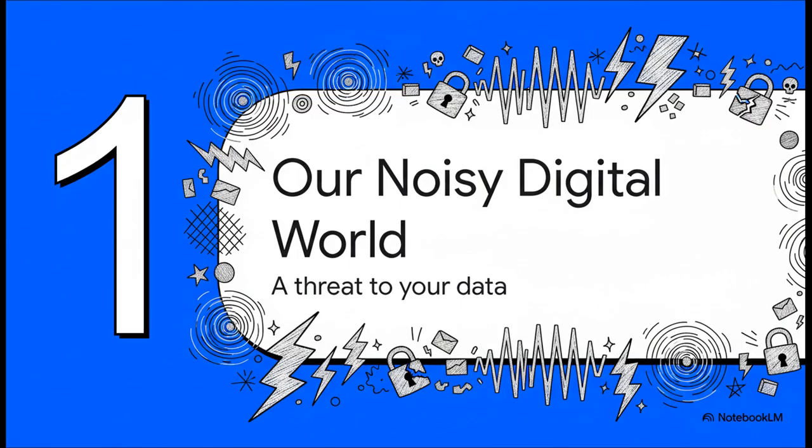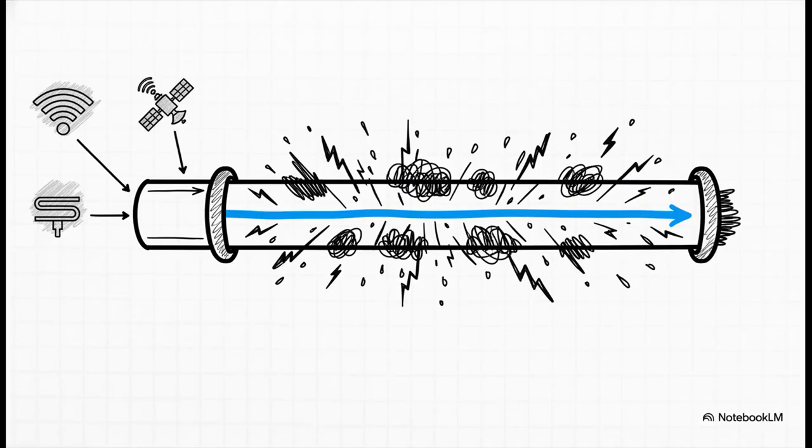Okay, so to really understand the solution, we first have to get a handle on the problem. And the problem is this. We live in an incredibly noisy digital world, and all that noise is a constant threat to our data. It doesn't matter if your data is zipping through a Wi-Fi signal, bouncing off a satellite in space, or flowing down a fiber optic cable. That path it takes is what engineers call a noisy channel. It's just not perfect. You've got interference, physical defects, heck, even cosmic rays from space can mess with the signal.